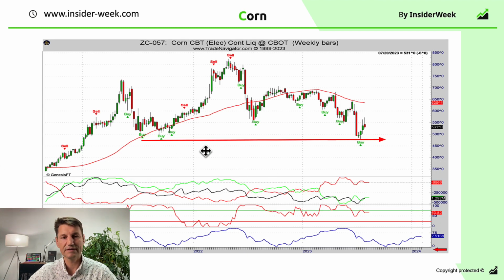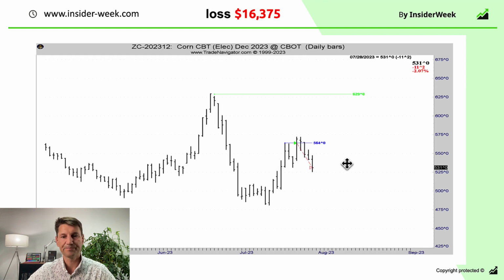So next market, corn. In corn, as you can see, we have a support level. On this price level, we got several buy signals based on COT data analysis. So, and after the trend change on the daily chart, I decided to open a long position in direction of upward daily trend. But as you can see, I was stopped out here.